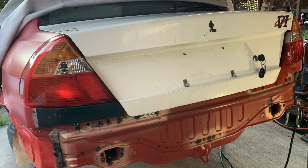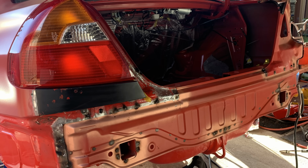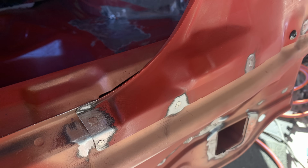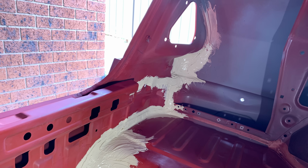I checked the gaps with the trunk lid in place and also checked the trunk latch. Then after comparing its position with another Evo VI, I spot welded it on with my MIG welder. I cleaned it up, ground down the welds and applied more epoxy primer. Then I applied seam sealer and tried to replicate the factory look.